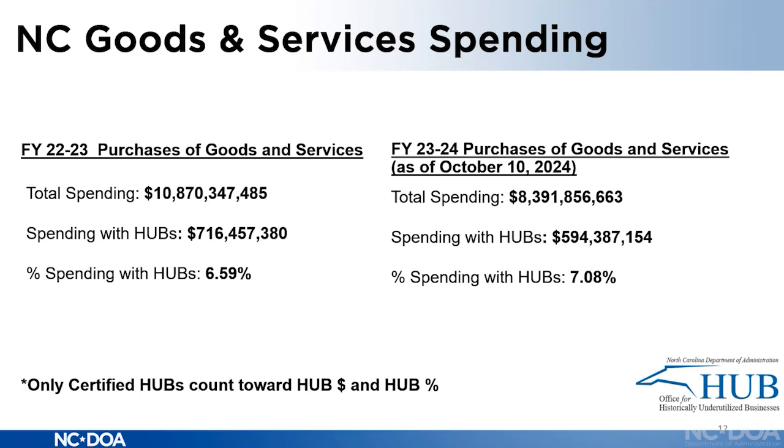For fiscal year 23-24, it's a little less clear. Normally, in any other given year, we would have the final numbers for you at this point. But we've got an issue: there was a switchover from NCAS to NCFS, and it really threw our HUB reporting system out of whack, because that used NCAS data, and now it had to learn how to use NCFS data. I'll talk about that in a little bit. But the data that we do have is that we've got $8 billion in total spending reported so far, and $594 million of spending with HUB vendors. So right now, our spending with HUB vendors is at 7.08%.